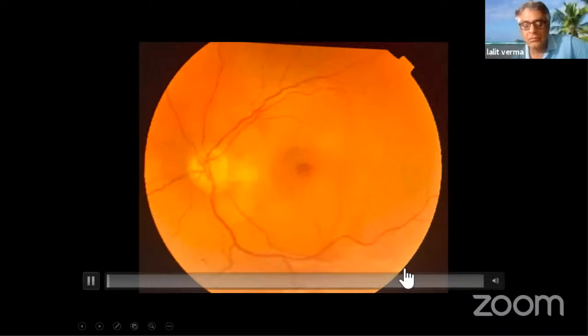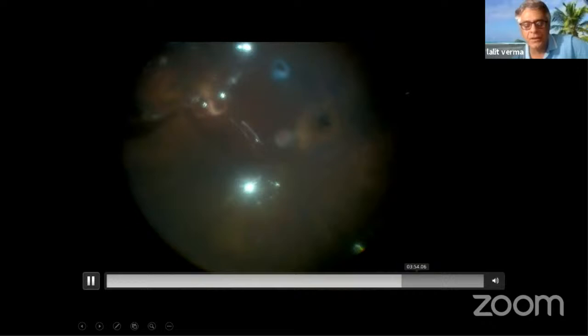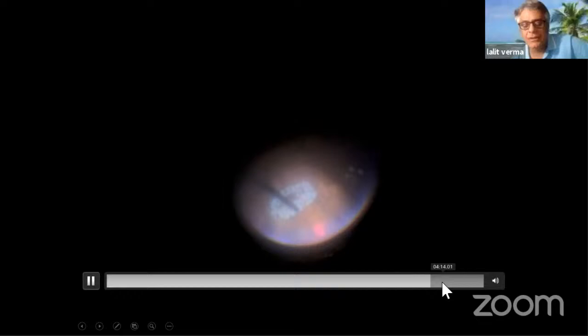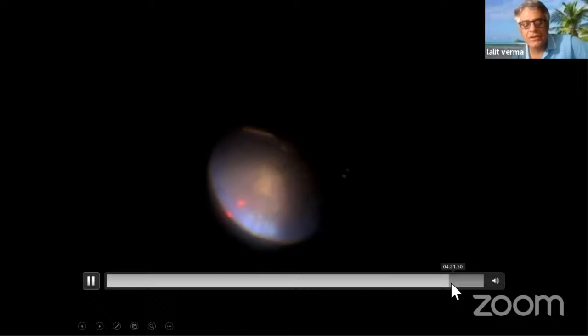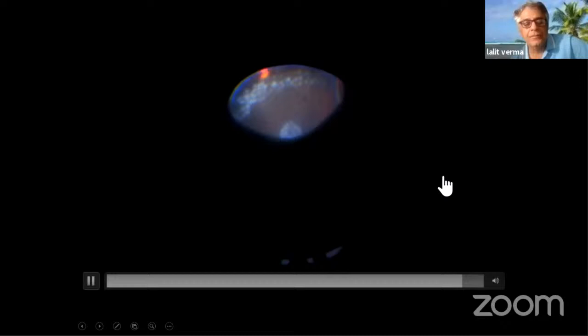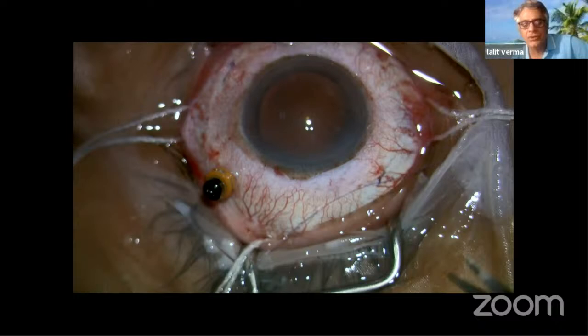Then we filled in oil in this patient. Then laser to all the break areas. It is also unnecessary to laser 360 degrees, but in this patient we did because of multiple breaks. And this was the end of surgery. We took out the cannulas and sutured the wound. And this patient did reasonably well.